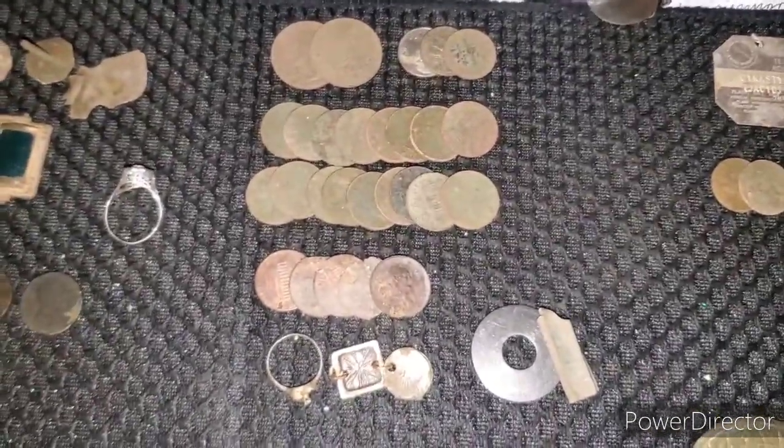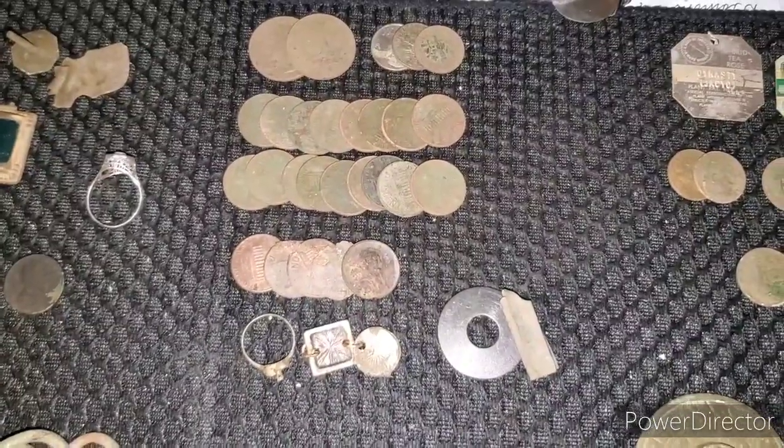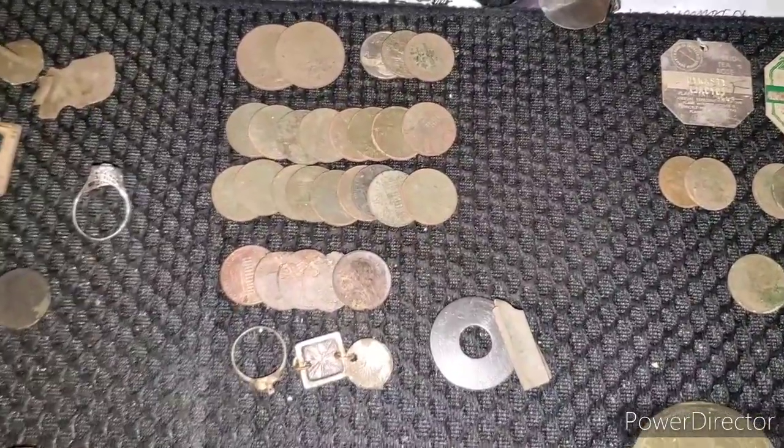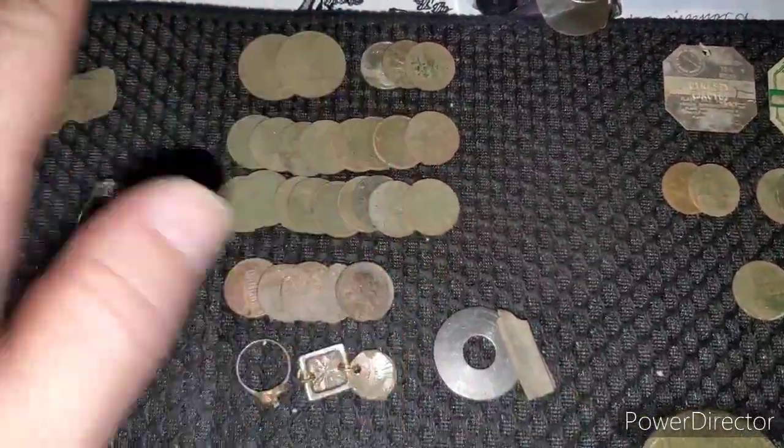Only unfortunately, after I hunted the whole front of the yard, there was a pool in the backyard, so there wasn't really much to look at back there. But after I did the whole thing, all I ended up with was a bunch of this clad.